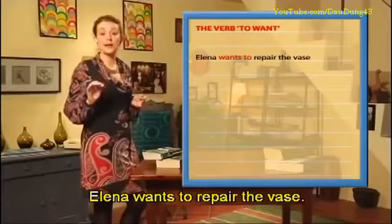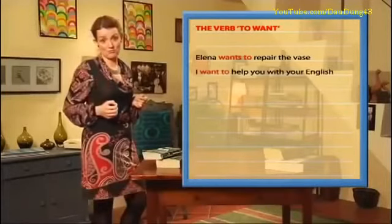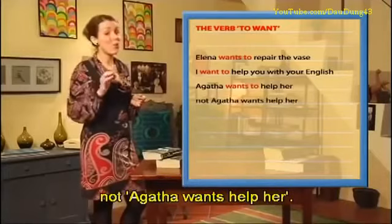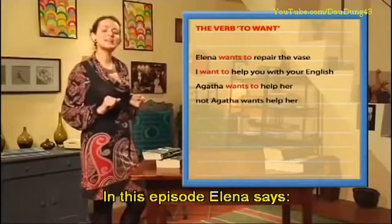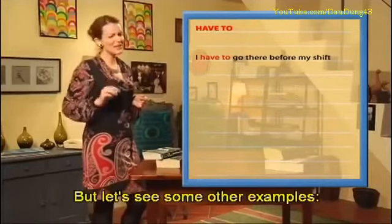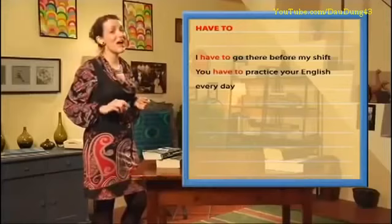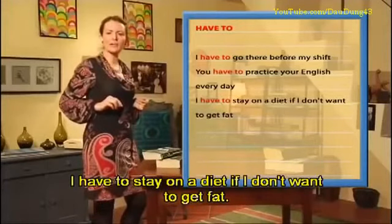Elena wants to repair the vase. I want to help you with your English. Notice that you say Agatha wants to help her, not Agatha wants help her. In this episode, Elena says, I have to go there before my shift. But let's see some other examples. You have to practice your English every day. I have to stay on a diet if I don't want to get fat.